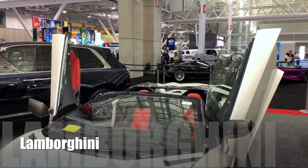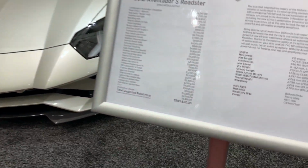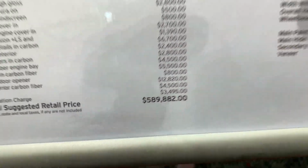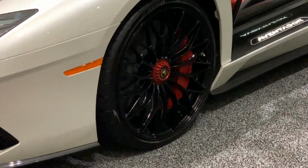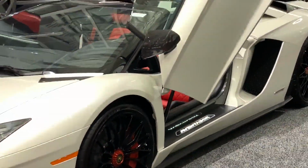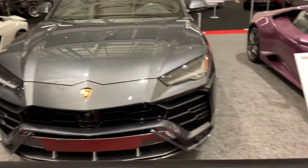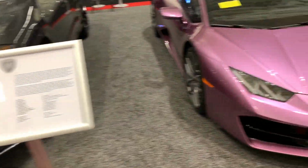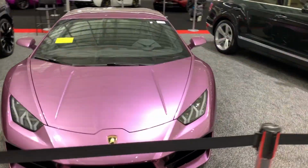Oh, and right here we have the Aventador S Roadster. Check out the prices. Yeah, that's like my house. Center lock wheels, scissor doors. It's screaming for attention. And right here is the Urus, which I'm not too big a fan of, but if I'm getting a Lambo, that would be the one, Huracan.